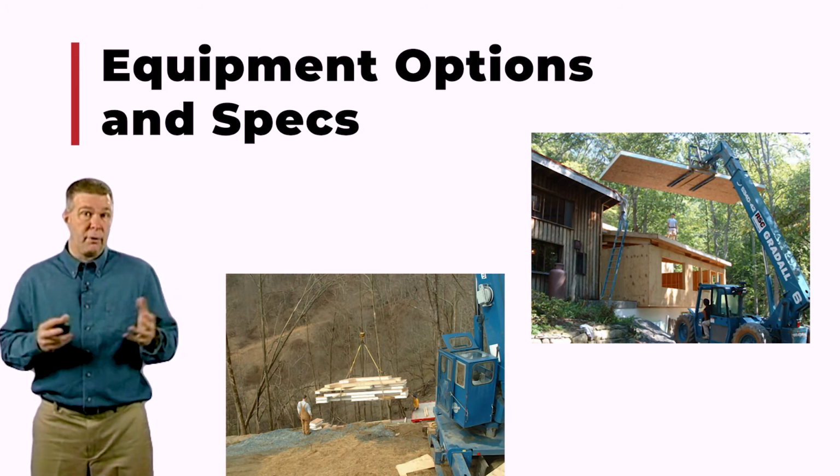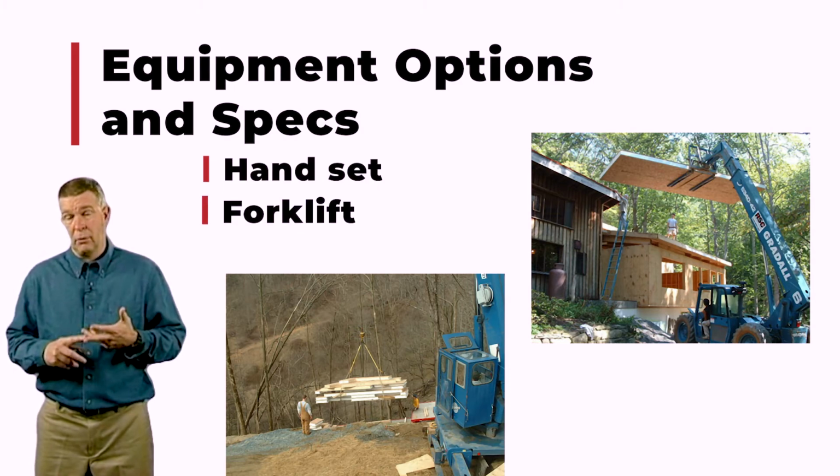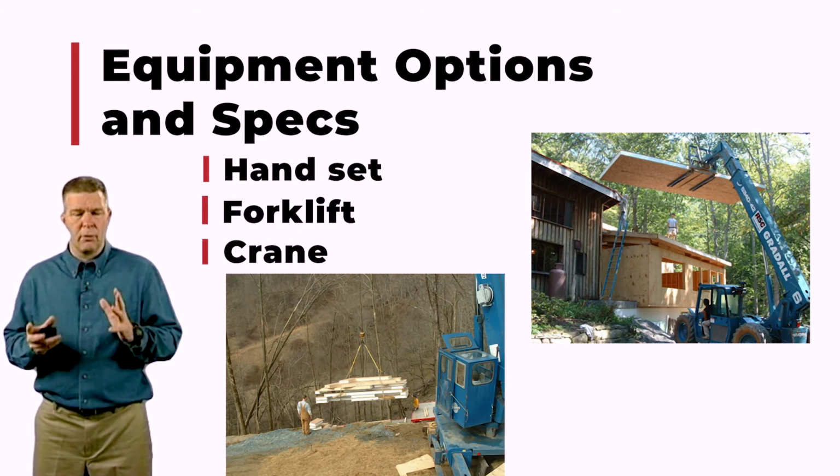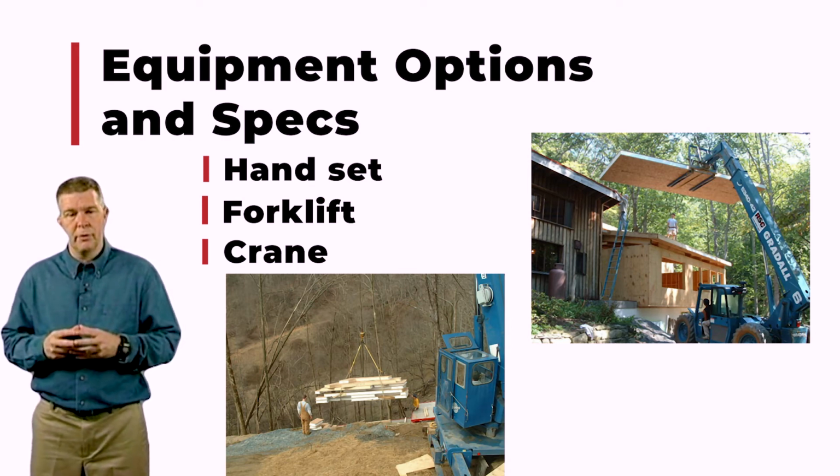I find that there's really three ways to set panels. We can set them by hand, we can set them with a forklift, or we can set them with a crane. And I'll say crane referring to either a boom truck or a real crane. And there's a little bit of difference between the two.